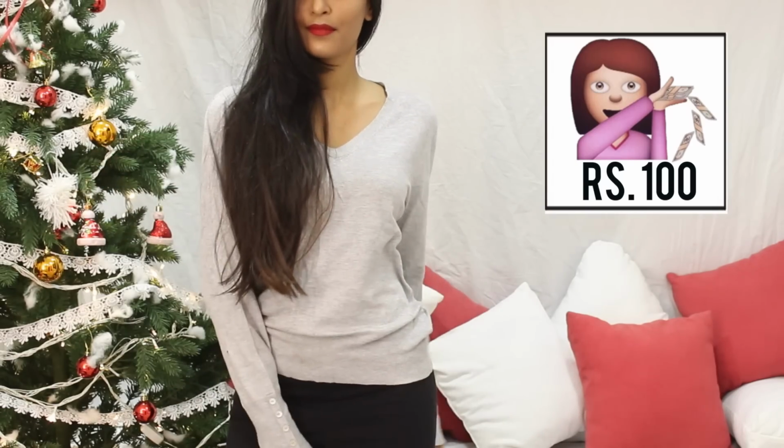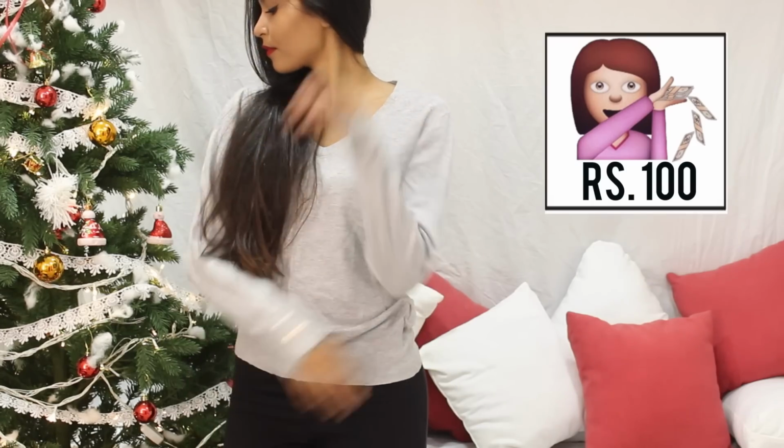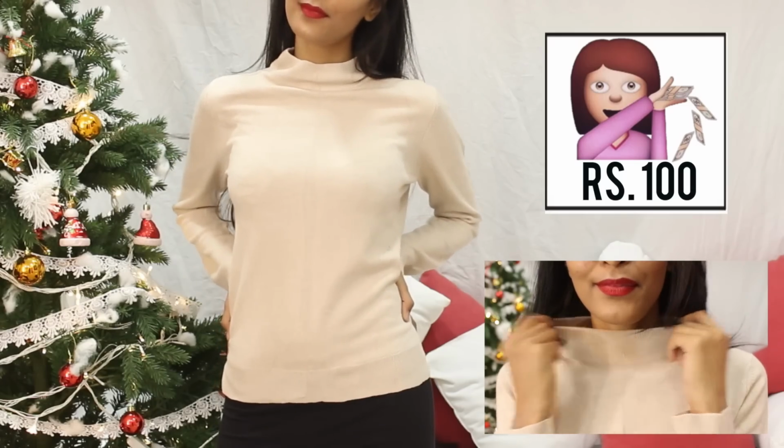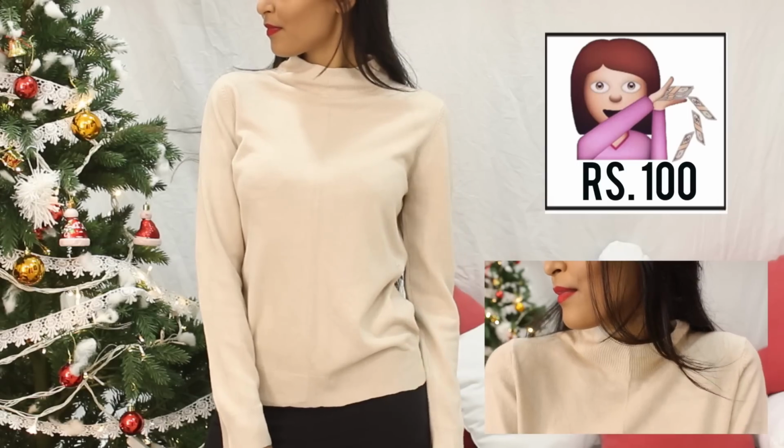The third color that I got is a grey sweater. However, this one has a V-neck to it and can be dressed up to be worn in a formal setting as well. And the fourth sweater that I picked up is in this beige nudie color. This one, however, has kind of a really weird cut on the neck. I'm not really sure what it's called.